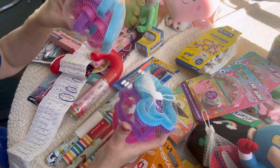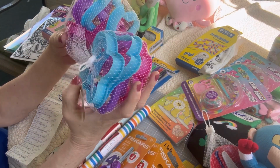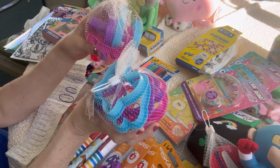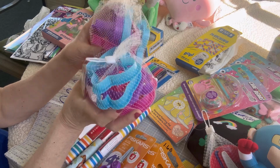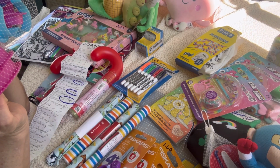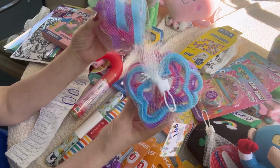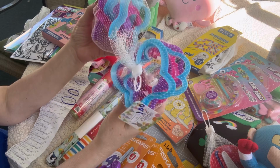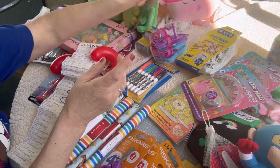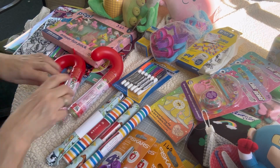I got these cookie cutters in packs of 6 for $1. They're Easter themed, but I think these are perfect for sending along with Play-Doh. They seem to be a pretty good size to send along with 1 or 2 little canisters of Play-Doh. And I don't have very many of these in my stash, but I have lots of Play-Doh. So I picked those up for $1 each, $1 for 6 pieces.